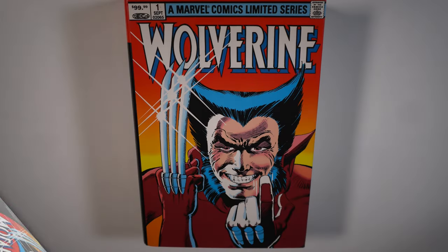My personal favorite, I gotta go with that brown suit. Something about how it pairs with Sabretooth, and it's kind of like his solo outfit when he's not with the team. That's my favorite. Let me know yours, and let's start by jumping into the first three volumes of Wolverine. This includes his first appearances and his first ongoing series. Let's jump into it. All right, here we go, man.